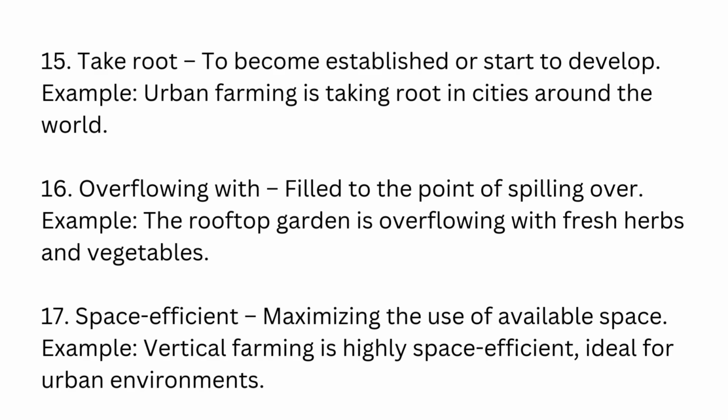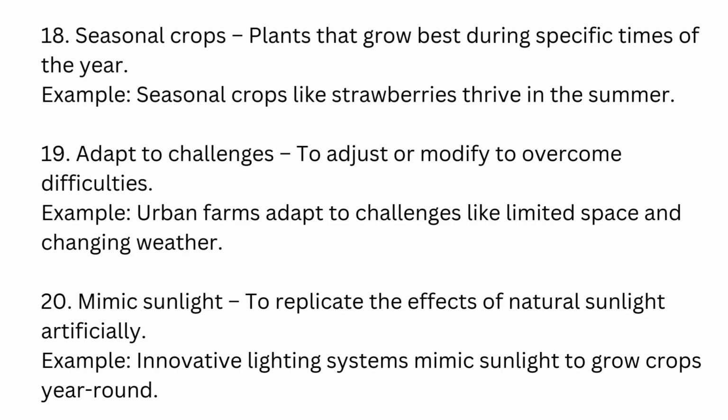16. Overflowing with: filled to the point of spilling over. Example: The rooftop garden is overflowing with fresh herbs and vegetables. 17. Space efficient: maximizing the use of available space. Example: Vertical farming is highly space efficient, ideal for urban environments.